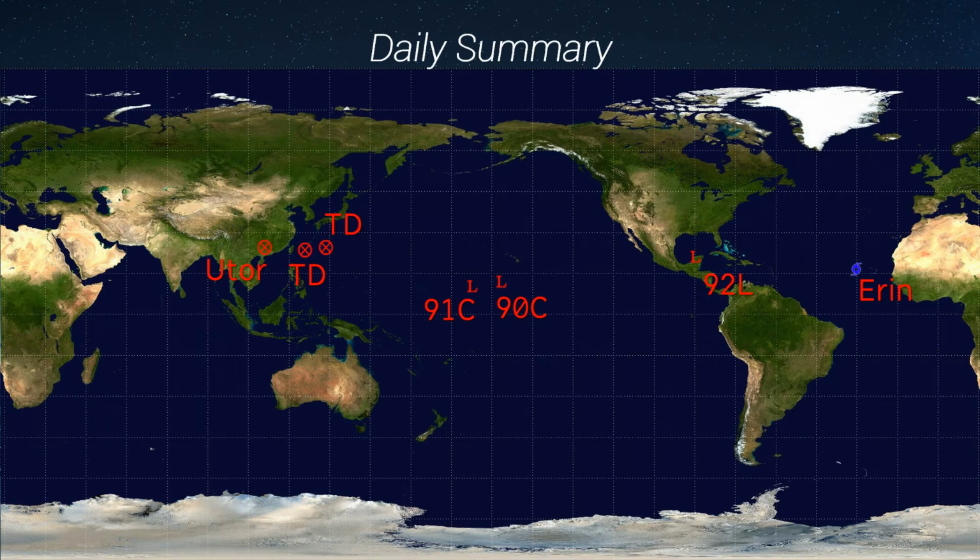We do have quite a few areas that we're tracking today, as you can see from this map. So we're going to quickly touch over them all. We'll start from the west, work our way east.